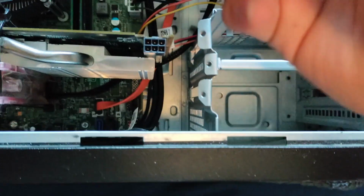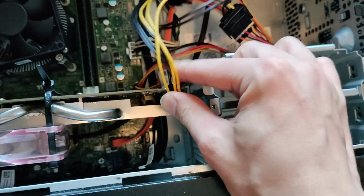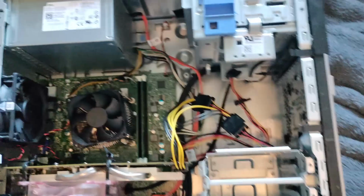So let's take this 6-pin that you just plugged up for power. And you're going to take this, and here's your graphics card right there. There's a little clip right there that you need to lock on this edge right here. So just put that in, clip it down, make sure your GPU's in place, and boom, your gaming PC is pretty much complete. I didn't put the storage in. I'll teach you how to do that in the next step.